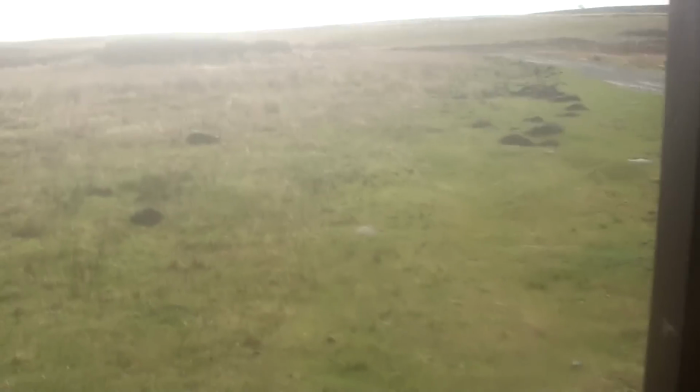It's not too bad now. See, it's just the wind really that gets to you. Make sure I've not left anything. Well, I've made it back to Bowes safe.